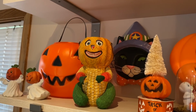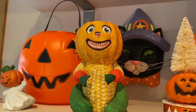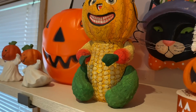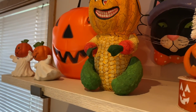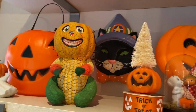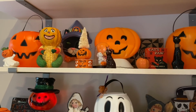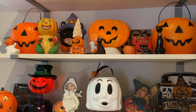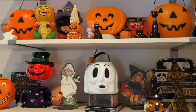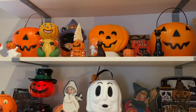Here's my other Pink Elephant purchase, this little weird pumpkin veggie man. His body is corn. I think his arms are like carrots or radishes. He's got pickles or cucumbers for legs. He's so weird, but I think he fits in great with my little vintage decor shelves here. Cutie cutie. He was $8.